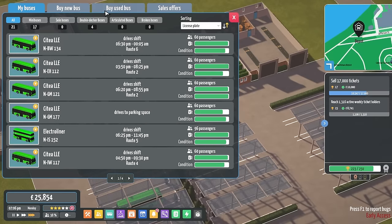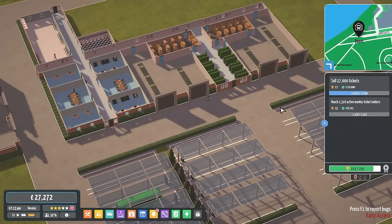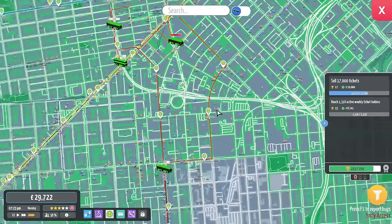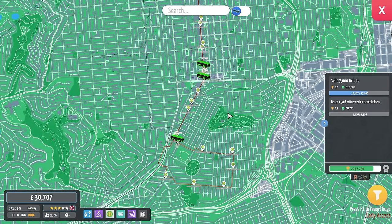Have they refreshed the bus list yet for the used? No. No. But we've got a plan anyway. We've got a plan. We can see that this is a very, very busy bus route as well by the looks of it. Or is it just that, was it just the initial first bus?